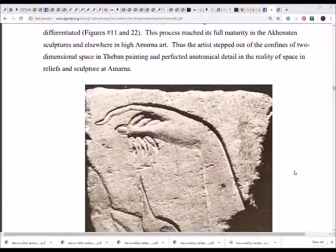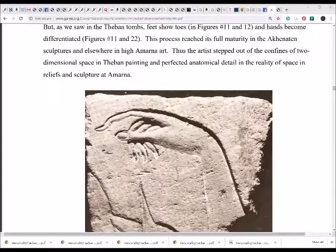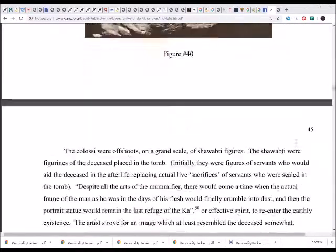And here's a hand with a thumbnail. And notice the style of the long curved fingers. They look like the little hands on the Aten rays. I think they're beautiful.